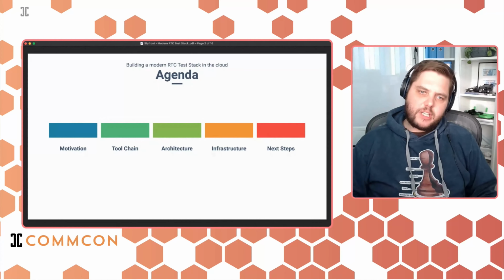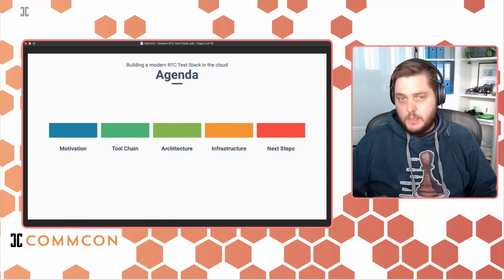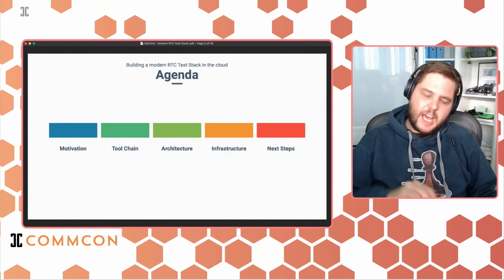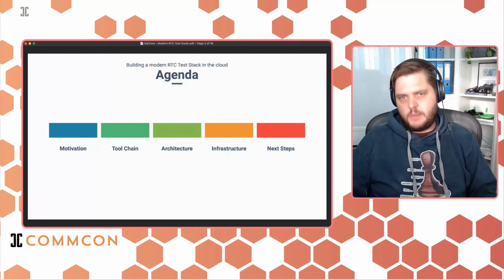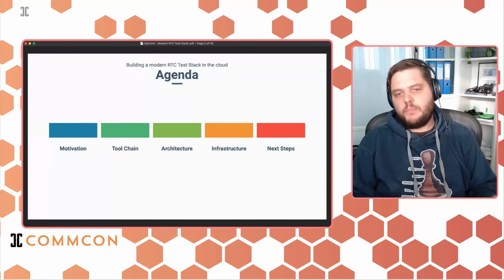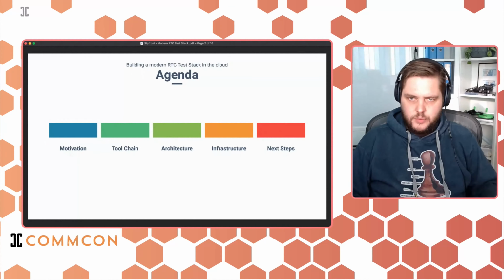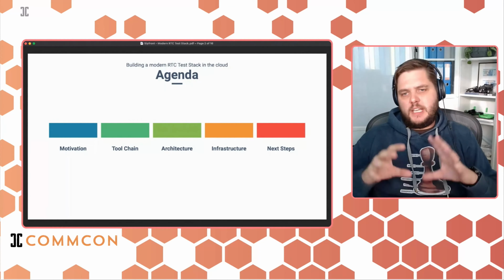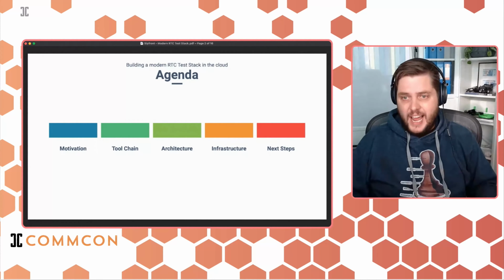We are going to have a look at tool chains, like which kind of tools are actually available to test real-time communication on the internet. And we're going to have a deep dive into the architecture of how I actually approached building a test framework with a very much cloud-centric view. I'm going to show you also a bit about the infrastructure, like how I approached it and why, and some next steps, like where this framework is going to evolve.